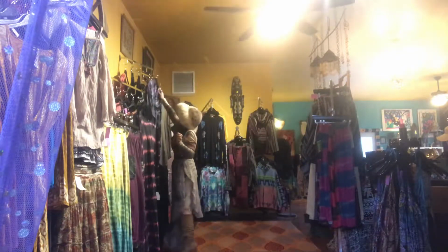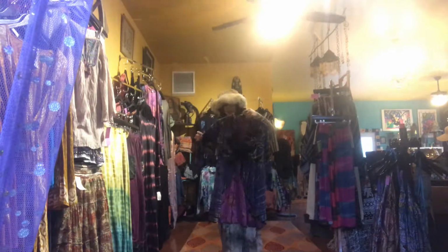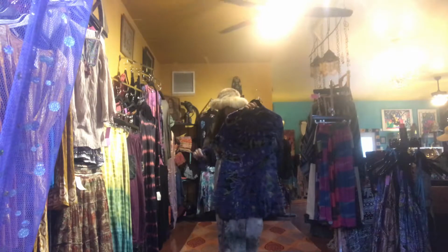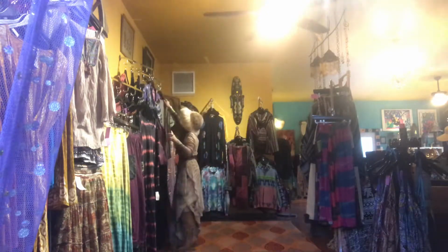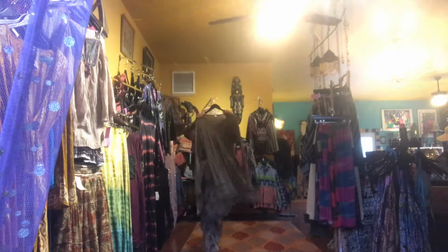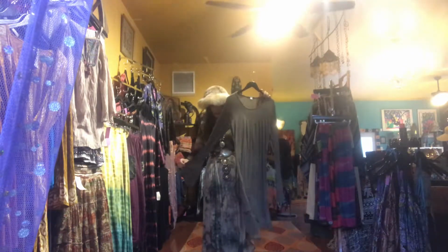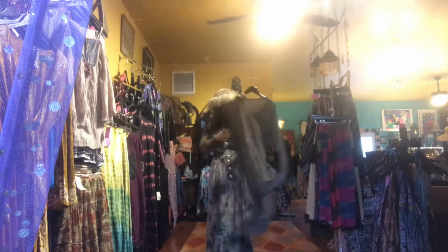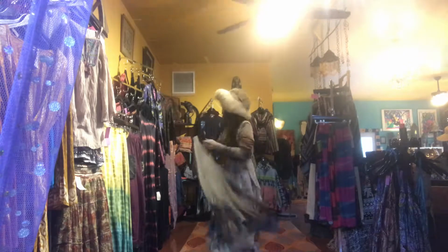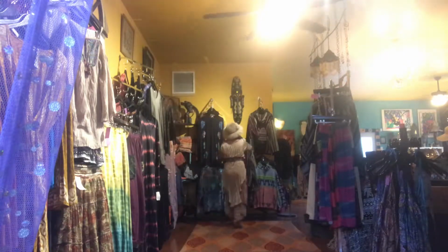Couple of things that we have. This is really groovy. If you're a Stevie Nicks fan, you're gonna love this. This is a very groovy velvet jacket. Got that. We've got some really, really wonderful tops. We have it in black, we have it in the taupe, and we have it in teal. Really great top. Nice design in the back. Deliciously comfortable.